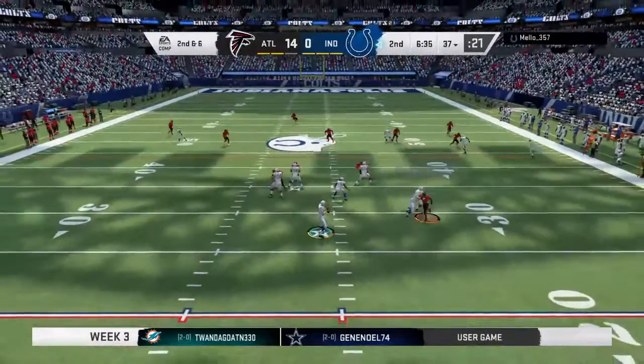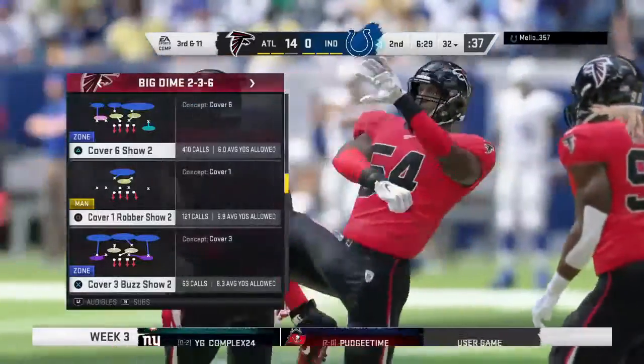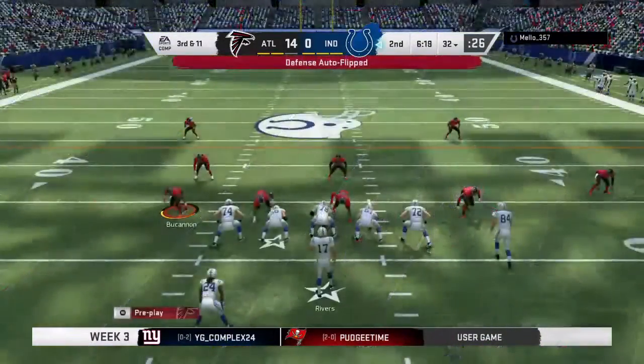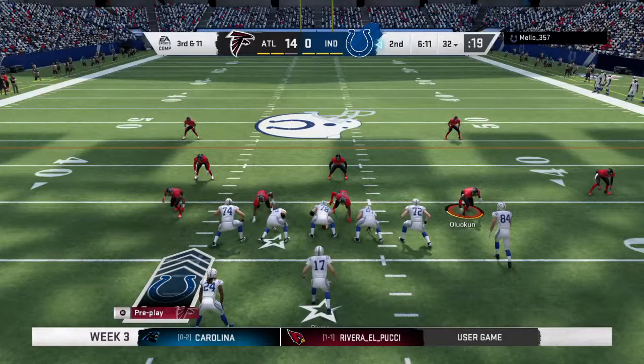Play action now, Rivers. Nowhere to escape, and he goes down. Well, someone's been up to the task so far in this game. They are already up a couple of scores, Brandon, and guess what? I think they're just going to pin their ears back now and get upfield and get after the quarterback. Been such an impressive first half to get that lead.